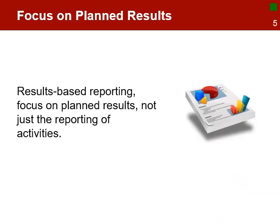What is results-based reporting and how is it different from regular progress reports? For one, results-based reporting focuses on planned results, not just the reporting of activities. It places an emphasis on what has been achieved. It informs about the changes in the context, risk, and assumptions that affected the achievement of the results. It's also the basis for continuous improvements and lessons learned that provide opportunities to adapt the plans and improve the next phase of the implementation.